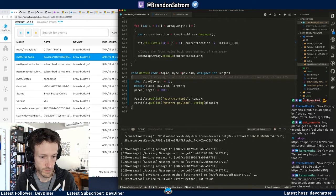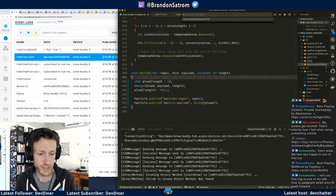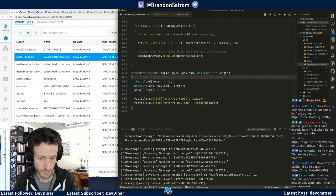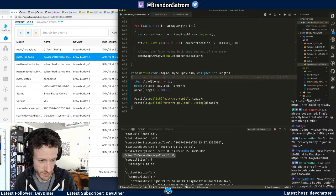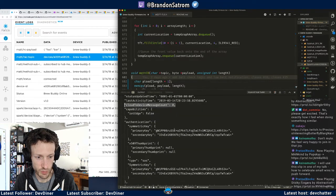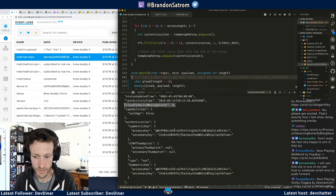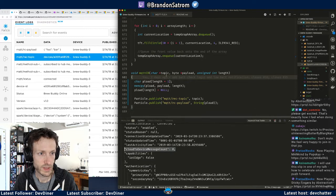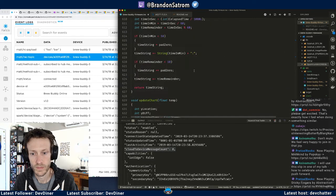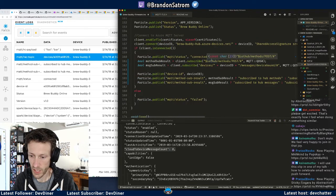But this is where we get back into the timeout. Oh, and I can verify if I go into get device info, I should see now in here the cloud to device messages count. I wonder if that part of the JSON object means those are queued messages that are waiting for the device to come online. Maybe that's what that means. So I was sort of looking in the wrong place to even ask for it.